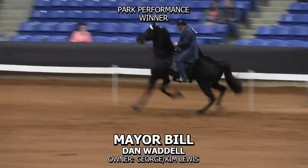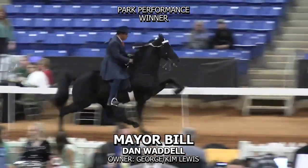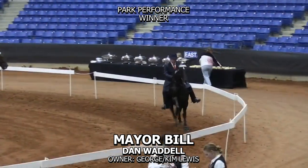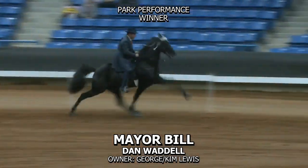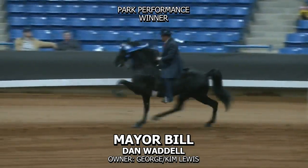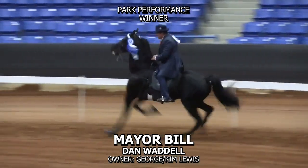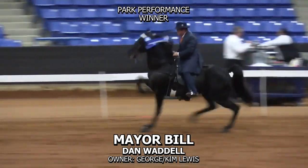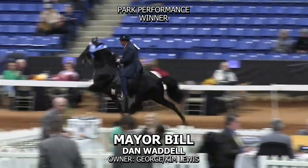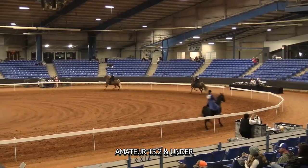Right here's Mayor Bill and Dan Waddell for George and Kim Lewis. Tell you what, that was a stake horse. Oh, yeah, and won his share of stake classes, too. They put him down this park performance, buddy. He's hard to deal with. Real hard to deal with. Dan does a super good job with him. He does a real good job. I don't remember seeing that horse when he didn't have a good ship. Sometimes some of them would come in there and they're just off. I've never seen that with him.